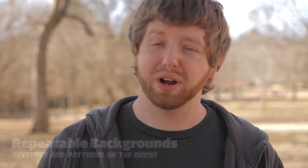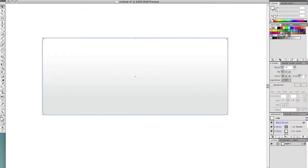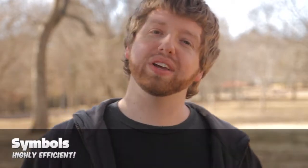Did you know that you can drop in repeatable backgrounds, make them a symbol, and apply them to any element inside of Illustrator? You can throw in a grungy background or some texture or some lines or whatever, and it'll just throw it in there and it will repeat it inside of the box. Super easy.